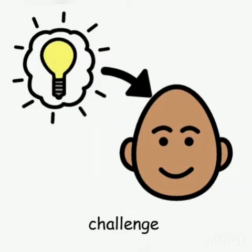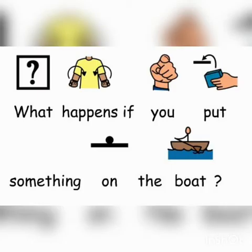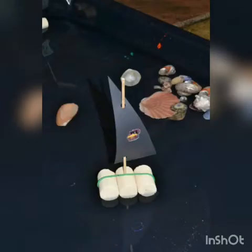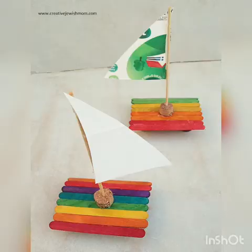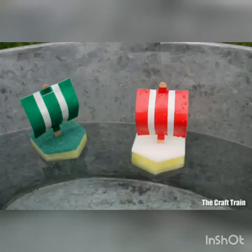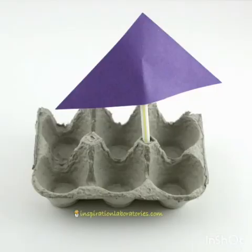Now let's see if you can complete a challenge. What happens if you put something on the boat? Will it float or sink? What other materials could you use to make a boat? Have a look at these ideas. You could use corks, lollipop sticks, paper cups, sponges or egg cups.